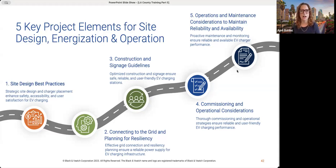And then up top here, for number 5, focused on operations and maintenance, that we're proactive when it comes to monitoring and ensuring reliability and also availability of the EV charger's performance. And then actually number 4 down there is commissioning and operational considerations, and that we have thorough commissioning and operational strategies in place when we are doing our charging installations, and going back to them being as user-friendly as possible.